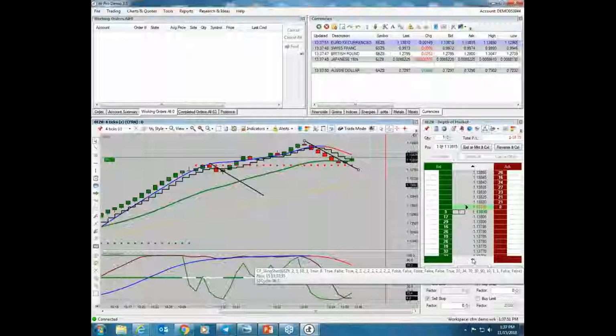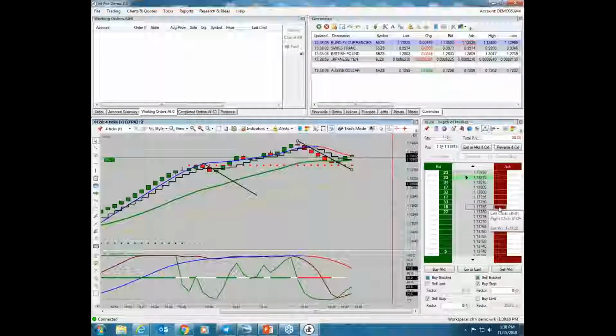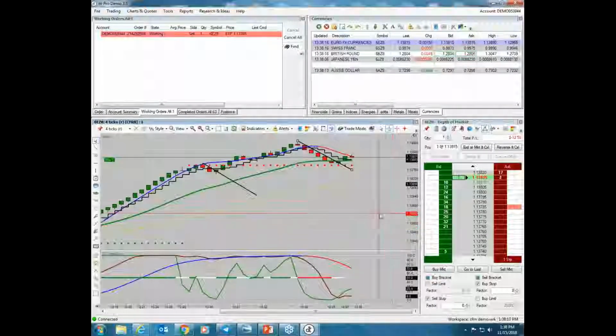The reason why I did this, okay, is I wanted to show some action on the DOM, okay? What I did is I right-clicked, I did a buy stop as Michael would do in the training room, okay? In addition to that, I was able to create a bracket order, and for some reason, it didn't work. Boy, this is real good. All right, so I was able to place a bracket order.